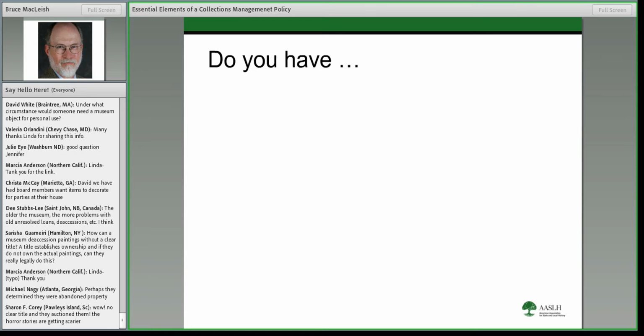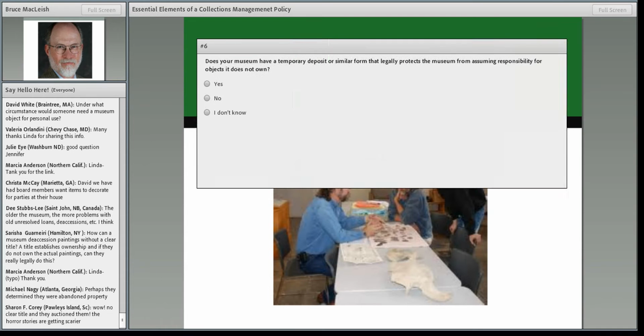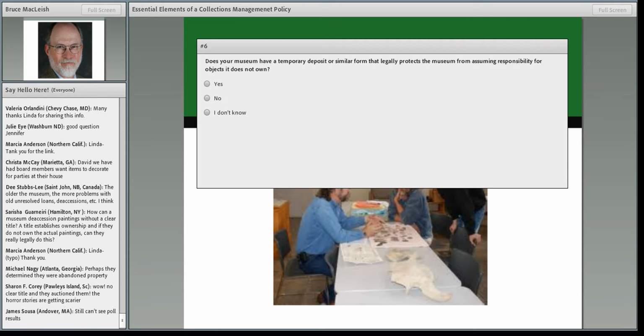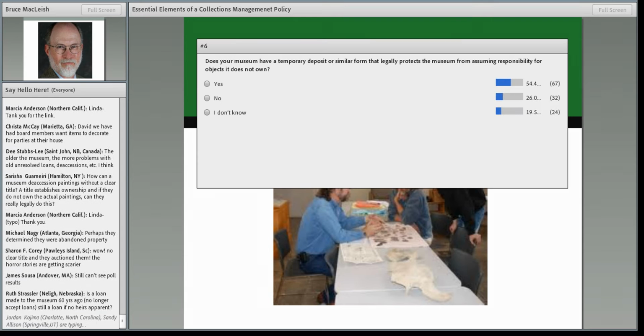Okay, now, do you have temporary deposit forms? Let's see what people have. Okay, a lot of people have that. Some people don't know, and I hope that in that case, you haven't been put in a position where you need one, just didn't have it, but have the luxury of not being put in that position at all, which is really a comfortable place to be, and that's great.